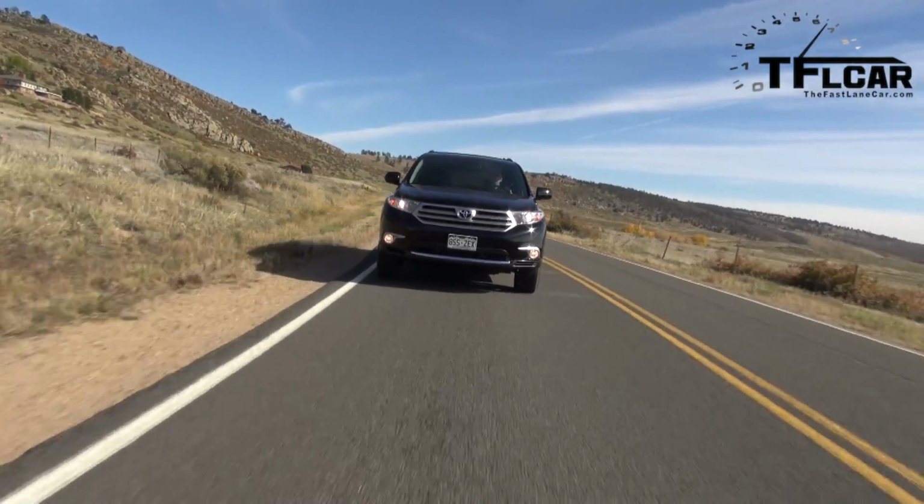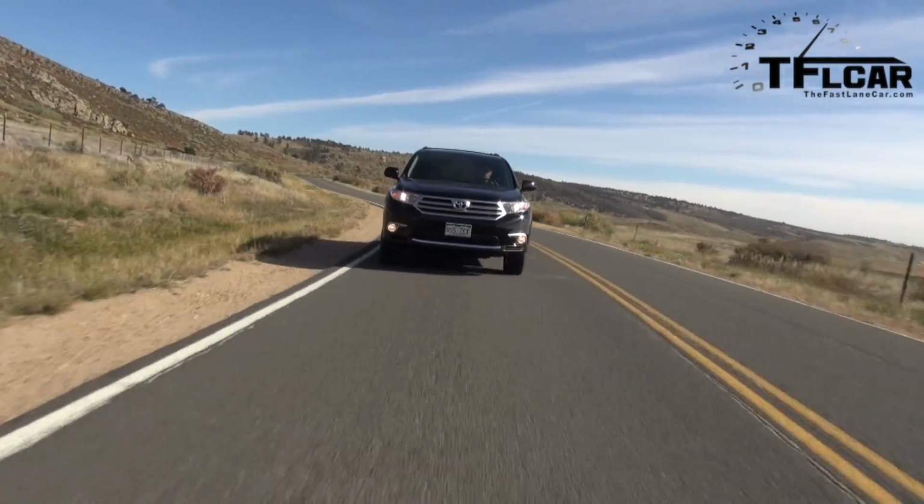You know, I called it a tall Camry. I think that's fair. It's perfectly fine. It is more of an appliance than a passionate thoroughbred. But it's not supposed to be a passionate thoroughbred. So talking about steering feel is silly because there isn't much. Talking about road feel, same thing. There isn't much. Very, very smooth ride, though.